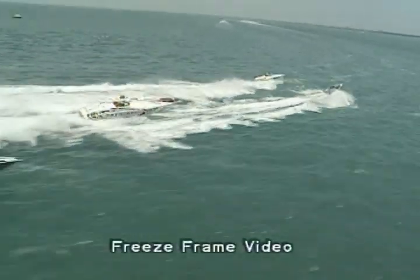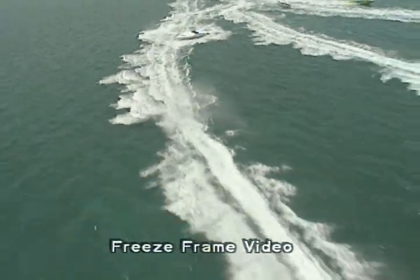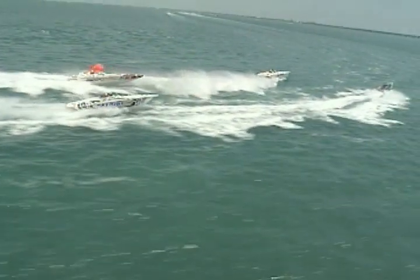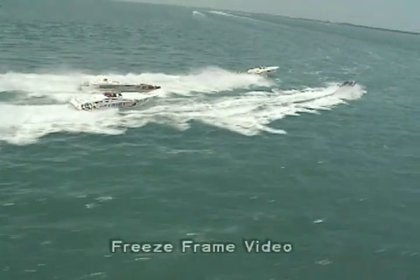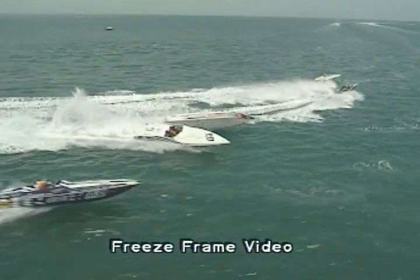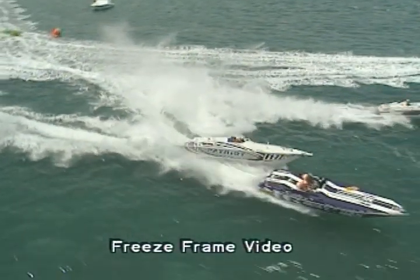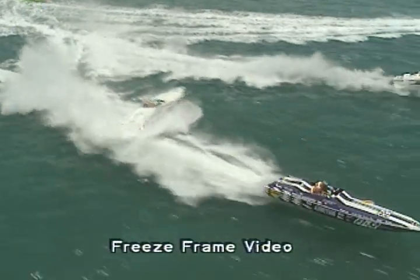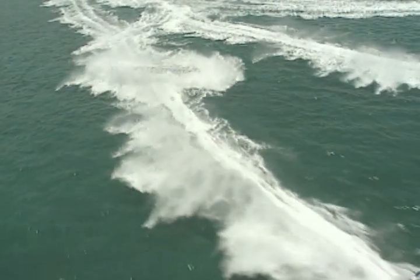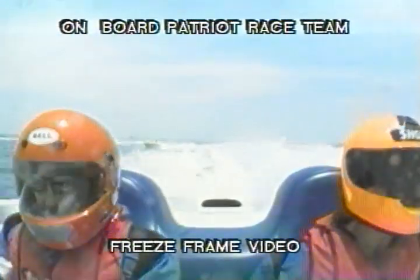Once again, Velocity. Uh-oh, Propco goes into Patriot. We've got a major collision here as Patriot spins around and hits Offshore Addiction as well. Let's see it again. As we go around the turn, there is Propco getting close to Patriot and collides with Patriot. And we've got one occupant out of Propco in the water as we see Patriot spin around and hit Offshore Addiction, and Patriot itself now begins to do a 360. We've got a major mishap here on the first turn in the Factory 1 start. We'll tell you more about that occupant out of that Propco boat in a moment.